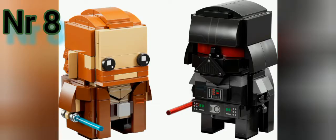At number 8, we have the Brickheadz. Well, they were in the 4+ ATST because they look at least good. Even though we don't have the official pictures of the 4+ ATST, we'll know that set is going to be garbage. But still, I like these Kenobi and Darth Vader Brickheadz, so they're at number 8.